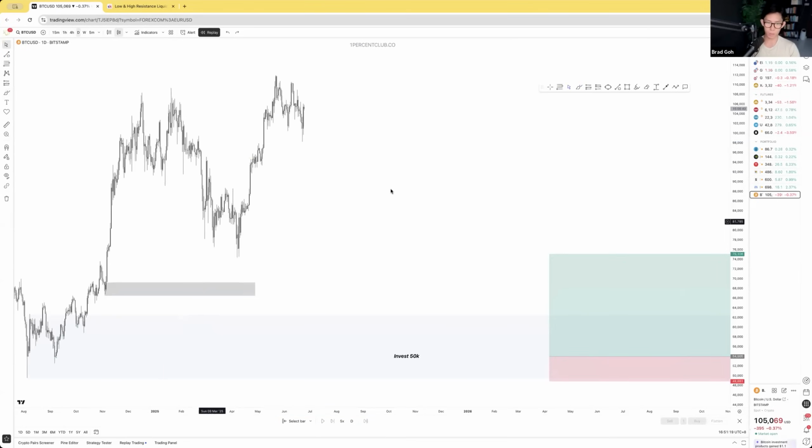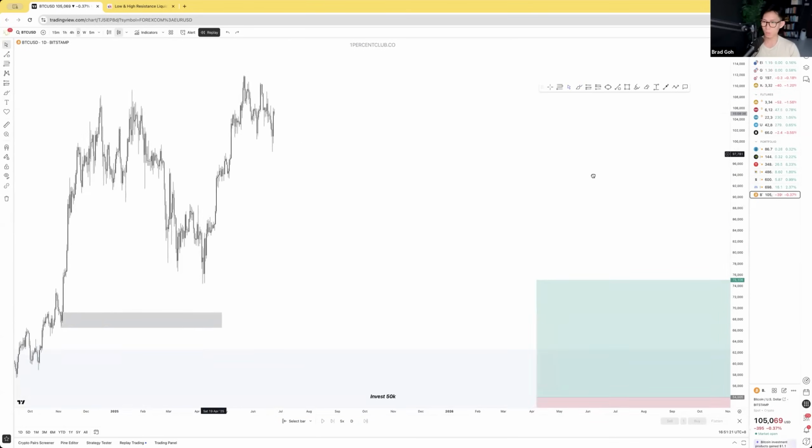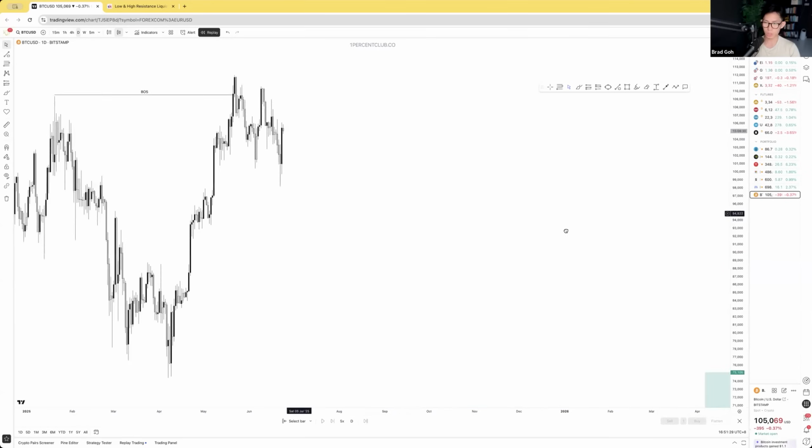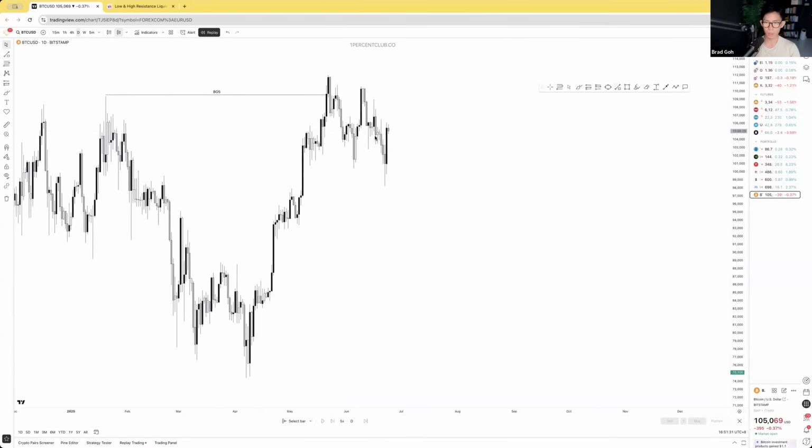Okay, so in terms of Bitcoin, let's just look at Bitcoin. In this case right here, there is a super wide swing range. We got a bullish break of structure to the upside just like this, and then over here we got a fractal market shift.